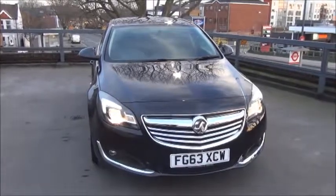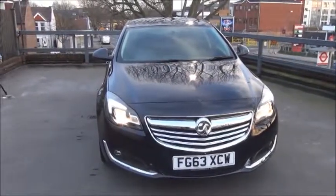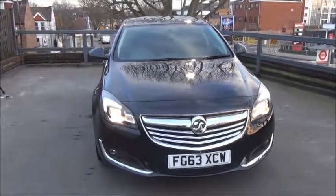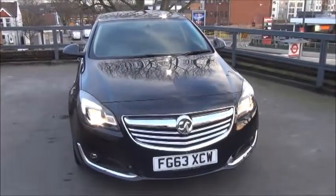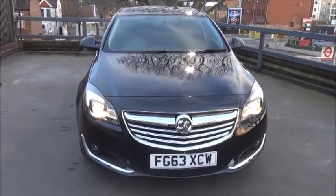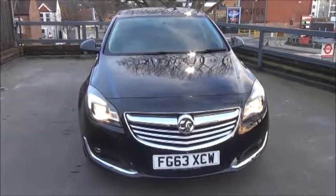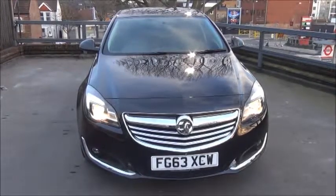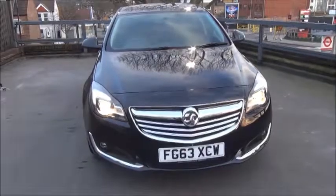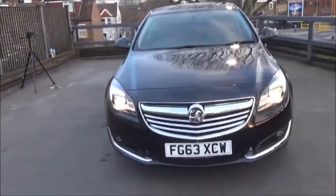This Insignia has a CO2 figure of 98, which is free road tax. This vehicle is fitted with automatic rain sensitive windscreen wipers, automatic fan headlamps, as well as day running lights for improved visibility, front fog lamps, also chrome detailing.